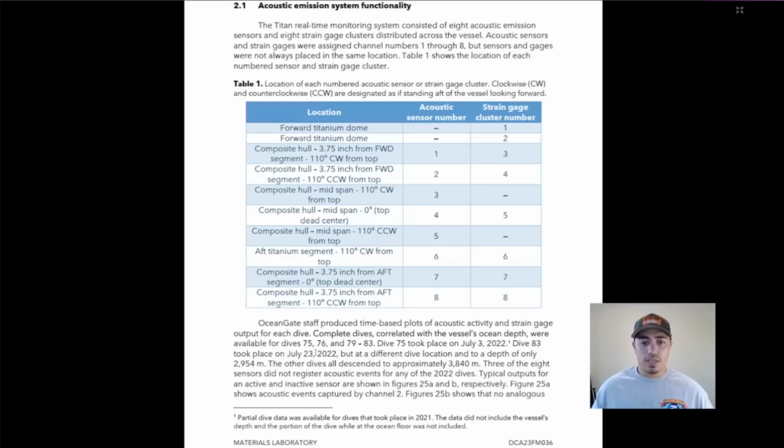Okay, so the dives that they're going over here are dives 75, 76, and then 79 through 83. For whatever reason, I don't know if they didn't have the data for 77 and 78. For reference, the tragedy took place on dive 87. So these are dives leading up to that, just a handful of dives before this incident.